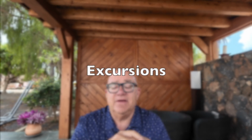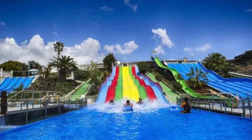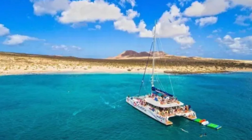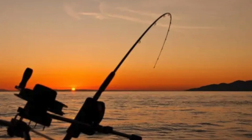Excursions, let's talk about those. There are any number of things you can do on this island, and because we have 3.4 million tourists visiting us every year, it means we can give them a massive range of things to do. You can play golf here, you can go on a submarine, you can go out on a catamaran, you can do go-karting. We have an open-air cinema. The list goes on and on and on.